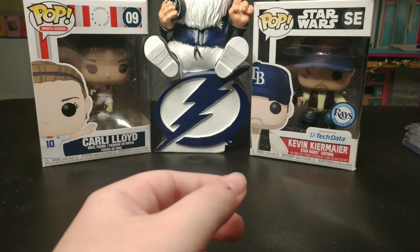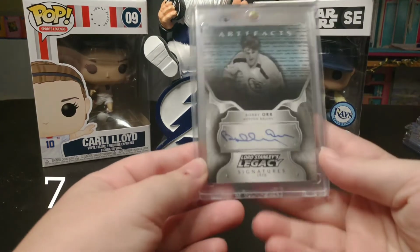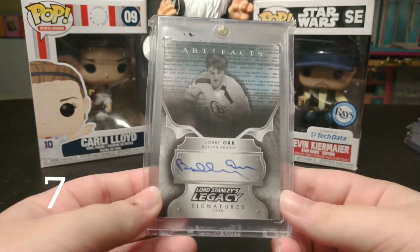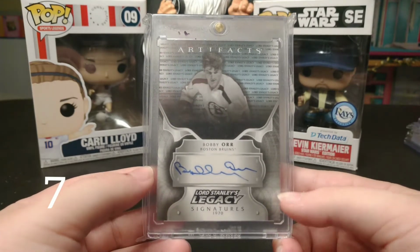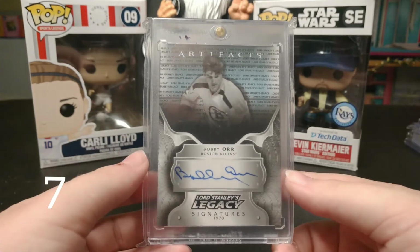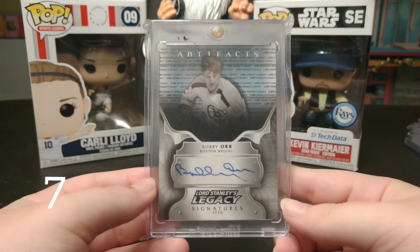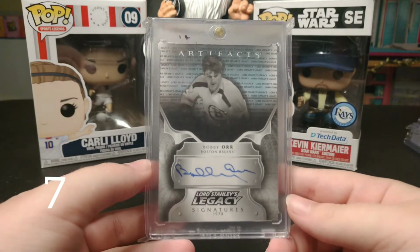So that was 9, 8. Here's number 7, a super sick Bobby Orr Artifacts Lord Stanley Legacy Signatures. If you guys haven't seen The Goal by Bobby Orr, I definitely recommend checking that out. I grew up mostly watching sports with my grandpa. That's how I got into collecting for the most part. He is from Boston, and my mom's side of the family is from there. And so I grew up hearing stories about Bobby Orr, learning about his career.